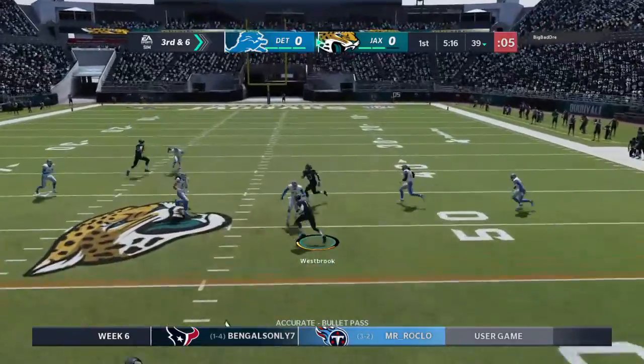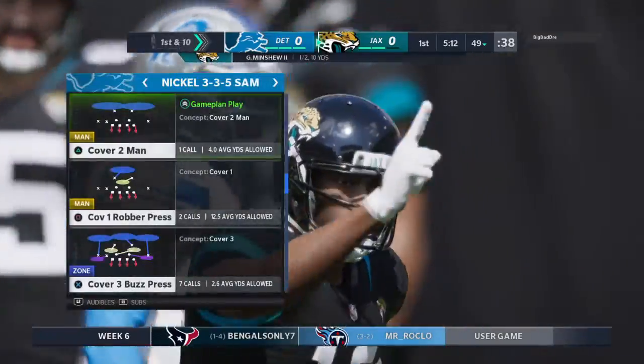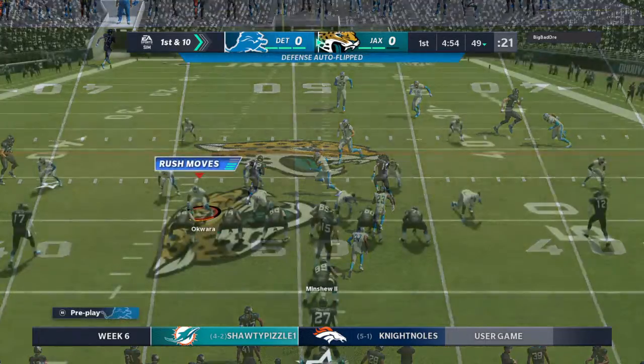They needed to make up some ground, and they did. Minshew throwing on 3rd down. Westbrook, complete. And getting this just shy of midfield. They'll spot it at the 49. A Jaguar 1st down as Minshew finds Westbrook.